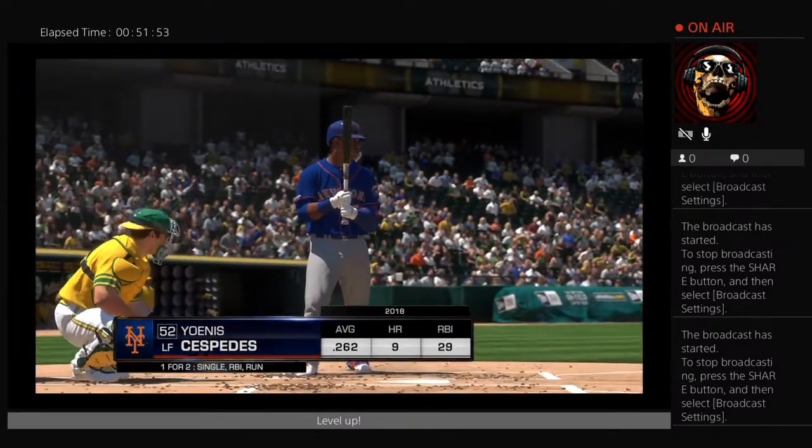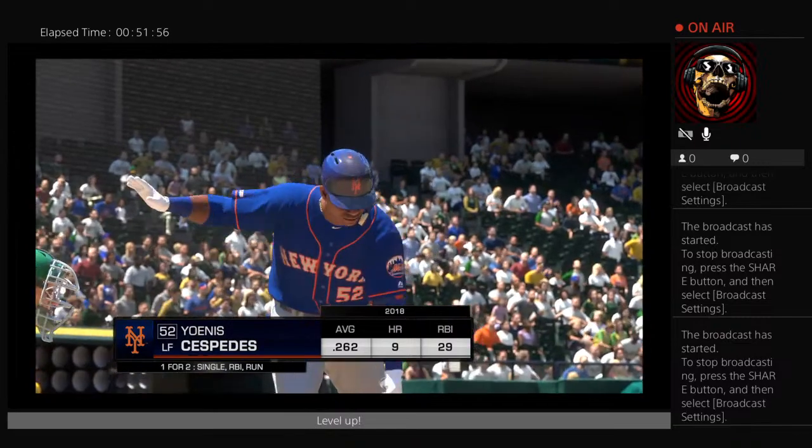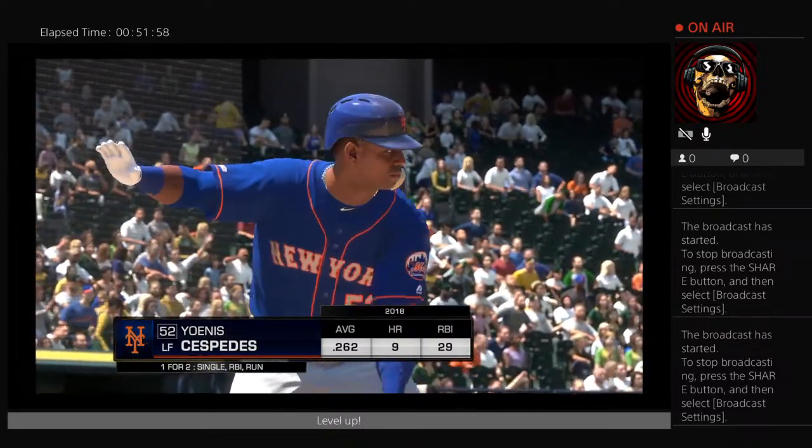Up next for the Mets, digging in and looking for more, Yoenis Cespedes. 1 for 2 on his line so far in the game.